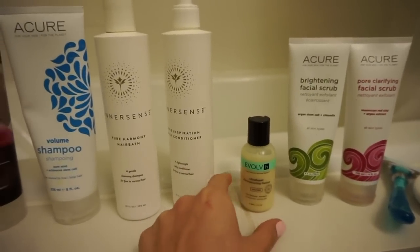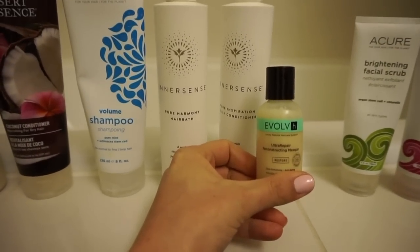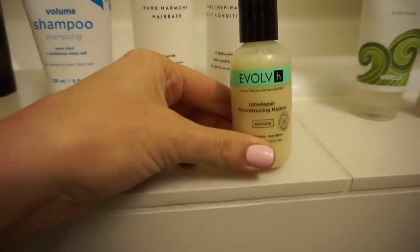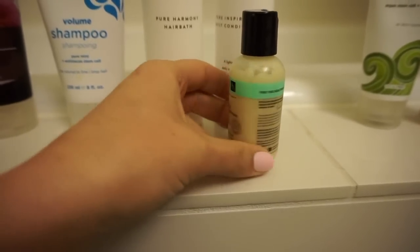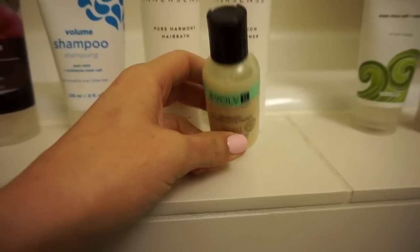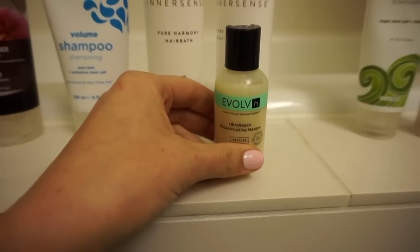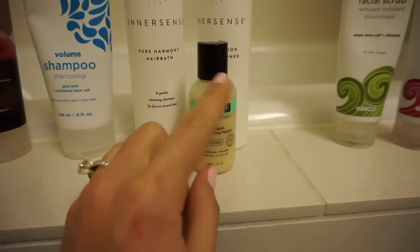Next, I just got this little travel slash sample version of the Evolvh UltraRepair Reconstructing Mask. This works as a deep conditioner, but I think it's even more moisturizing than that. On the back it says to leave it in for 15 to 20 minutes, but the girl at Credo who helped me told me I don't have to commit to that long. I could do it for 5 minutes in the shower or whatever. I've been needing a new deep conditioner for my hair and my ends, so I'm giving this a go. I've only used it once.